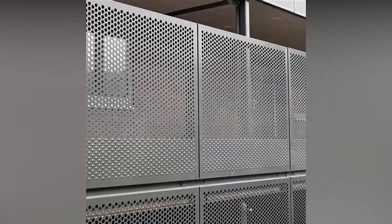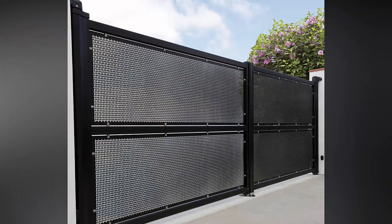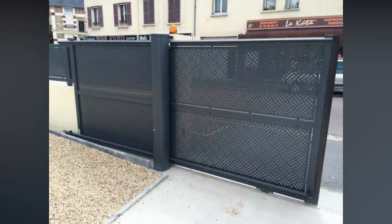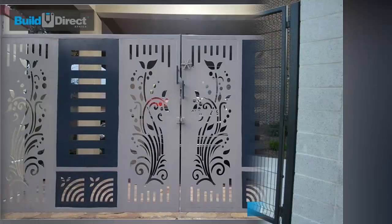Iron mesh gate design ideas. This contemporary gate provides tight security without hindering the view. The dark grey iron mesh contrasts the bright outdoors, best for garden, lawns and front yard.